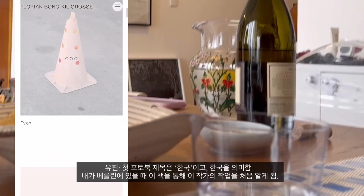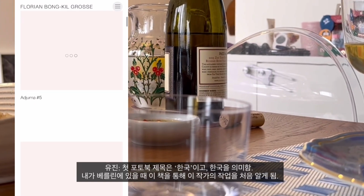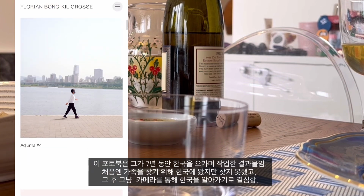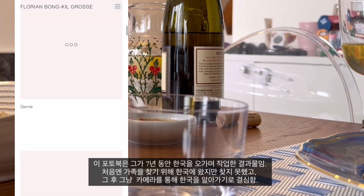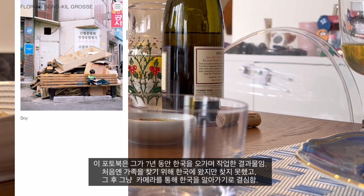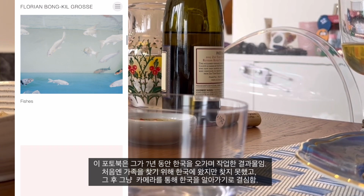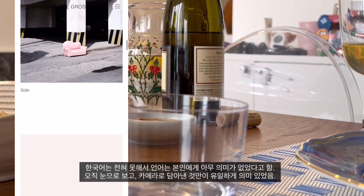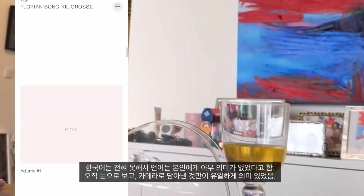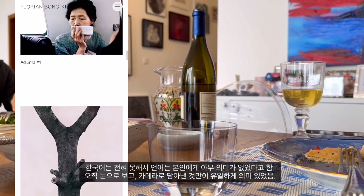I got to know his work through this book that I got when I was in Berlin. It's a photo book made after 7 years of traveling back to Korea, first to try to find his family. He couldn't find them. So he said he closed that chapter and decided to get to know Korea through the camera lens. He doesn't speak any Korean, so he said all the language was useless for him. The only thing that made sense to him was what he saw and could capture in his camera.